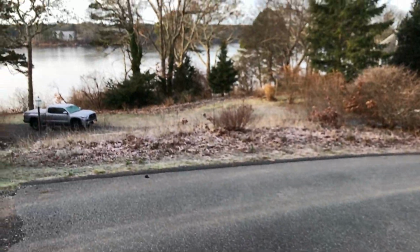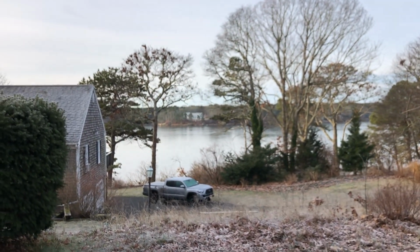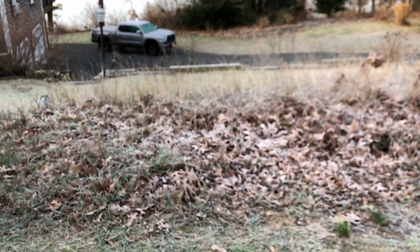I could probably slide down this if I had a sled. Instead, I'm gonna try and go down it without falling. Nice job, Tim. So this is pretty much the same thing I would have been doing when I was a little kid in the same area, except for those were all trees there. Fortunately, we're good friends with our neighbors. And I just wanted to show you how heavy the frost is.